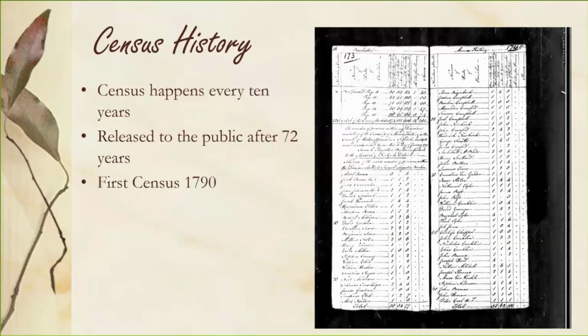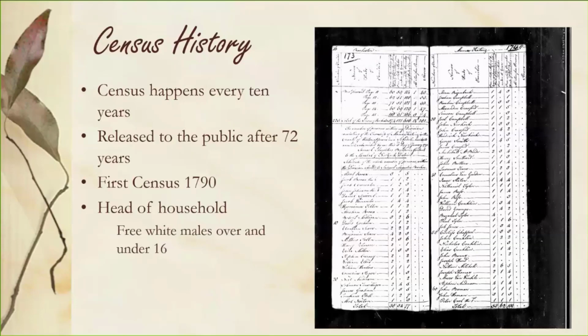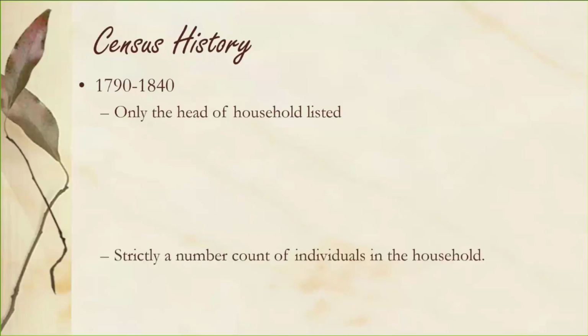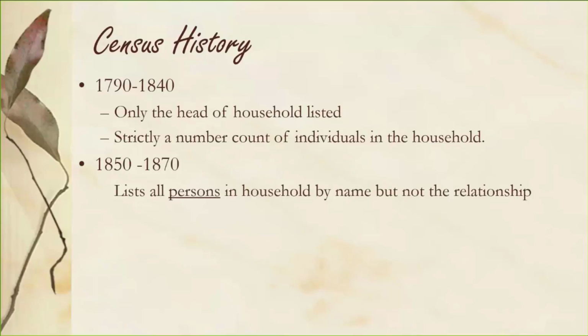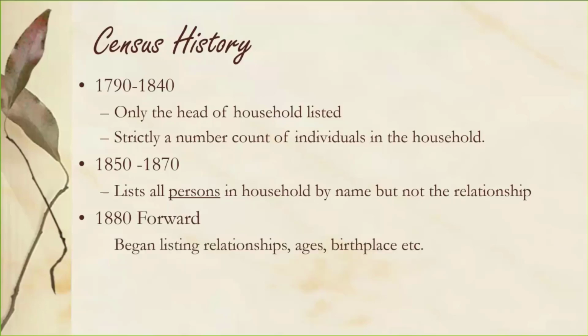The first U.S. census was 1790, and it lists only the head of the household. And then it listed the free white males over and under 16 years old, free white females, all other persons, and slaves. From 1790 to 1840, the census only listed the head of the household, and then it was strictly a number count of individuals in the household. Beginning in 1850 through 1870, the census listed all the persons in the household by name, but not by relationship. 1880 forward, it began listing the relationships, ages, and birthplaces of all persons in the household.